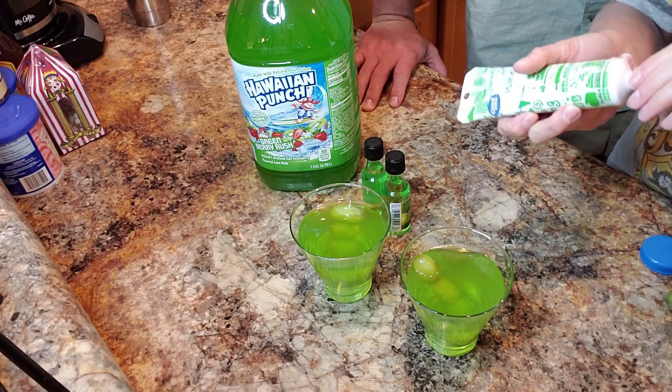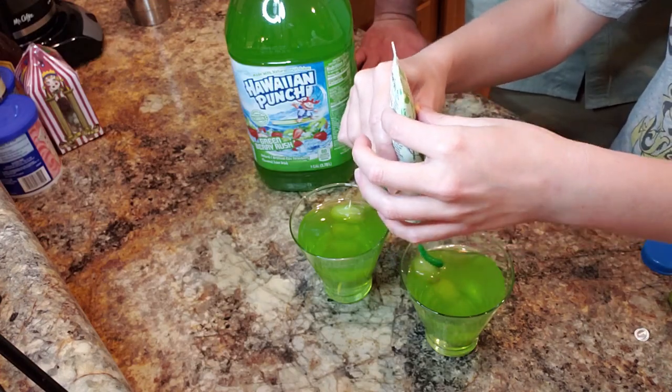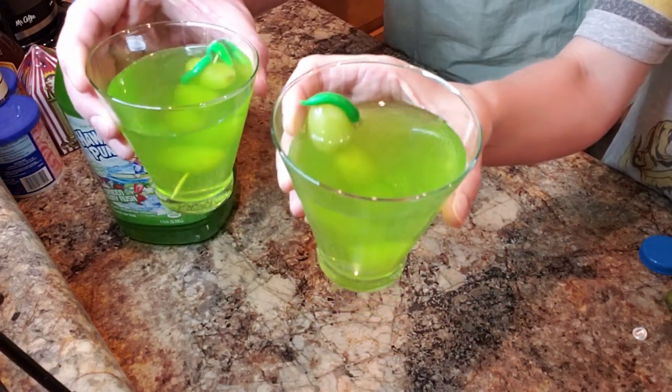I also thought it would be funny to just pour some icing in there and see what it looks like. It'll be like wet snot. Oh my God, that's so gross. Let's lay it across the grape. That's funny. It's so funny. Our finished troll bogey cocktail. Cheers.